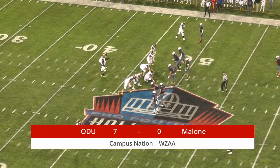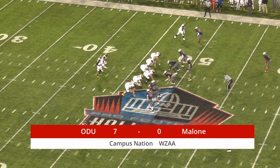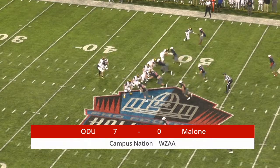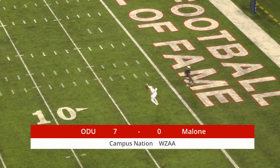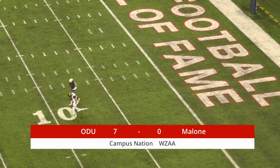And we'll get back to action here. Grant Russell talking to the offensive line, telling them to pick up the hot rush. Malone was showing blitz there and backed off of it. Russell, play action fake, and he's looking for Contini and just overthrows Contini. Contini was right down the sideline on a fade pattern.